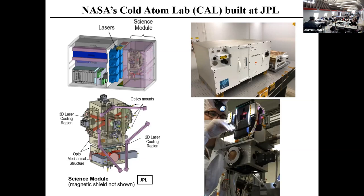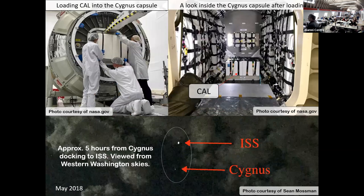So this instrument in its first form was completed in 2018 and was sent up to the International Space Station in a Cygnus capsule. Here you can see the people from Orbital actually pushing it into the Cygnus capsule where it's stowed away. And then it typically takes about 3 days after launch, during which the capsule catches up with the International Space Station.